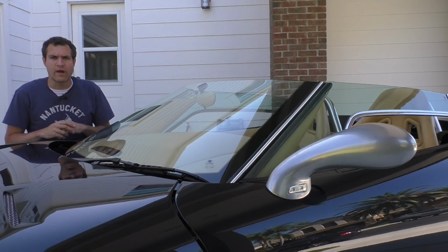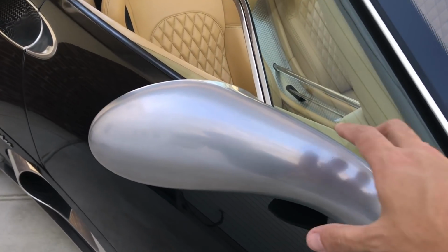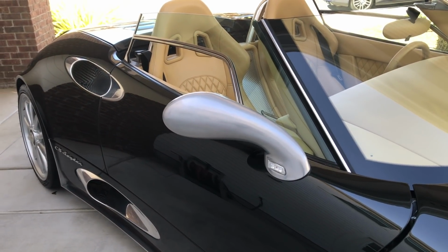And speaking of the mirror housing, remember how I told you aluminum is a theme in this car? Look at this mirror housing. It's just this giant aluminum windswept piece, and you can't fold it in or push it away or pull it in any direction. It's just there, looking nice.